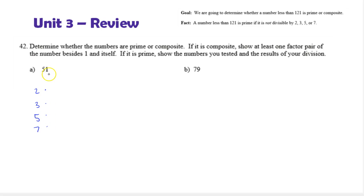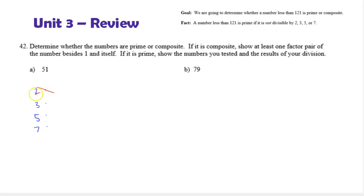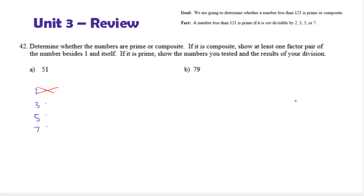So I'm going to list them: 2, 3, 5, 7. Now I'm going to divide 51 by each of these numbers and see if there's a remainder. So 51 isn't even, so it's not divisible by 2, but we'll check it anyway. So no. Is 51 divisible by 3? And it is. It equals 3 times 17.